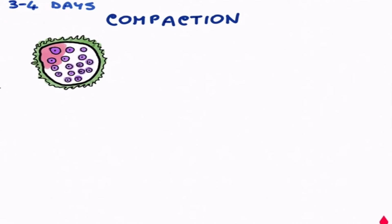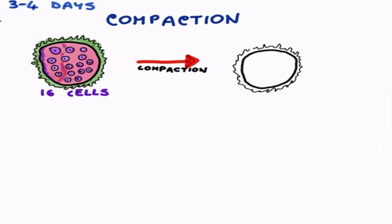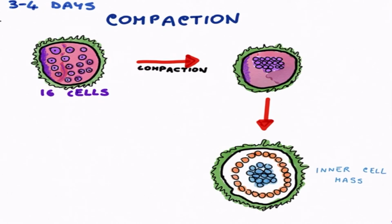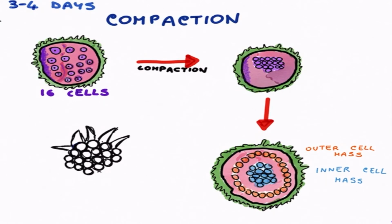Approximately at the 16-cell stage, though, blastomeres undergo a process called compaction. They come closer to each other and maximize their surface contact. Then, cleavage resumes and the blastomeres go on dividing. Following compaction, we end up with some cells on the surface of the zygote and some others segregated deep inside. The former are called the outer cell mass, while the latter are the inner cell mass. This step is really important, but we'll come back to this in a few minutes.